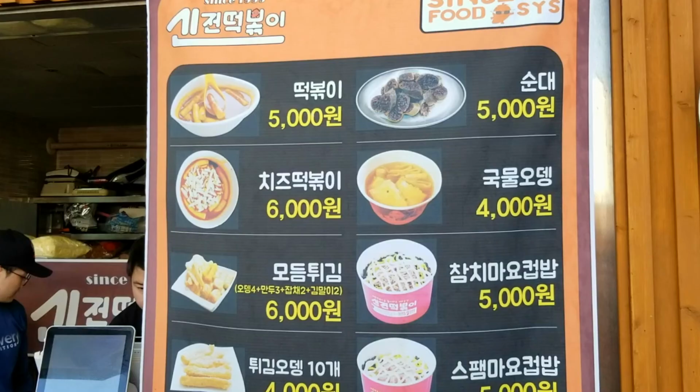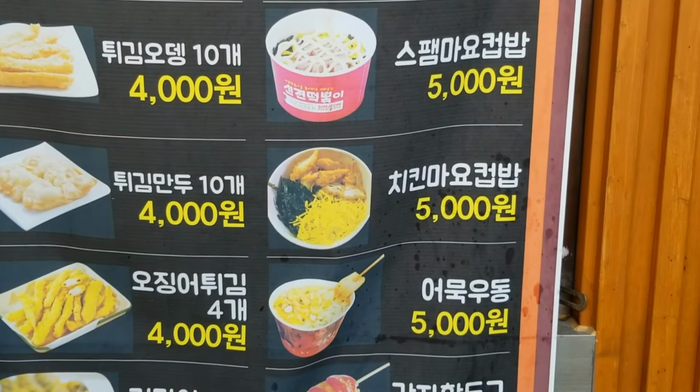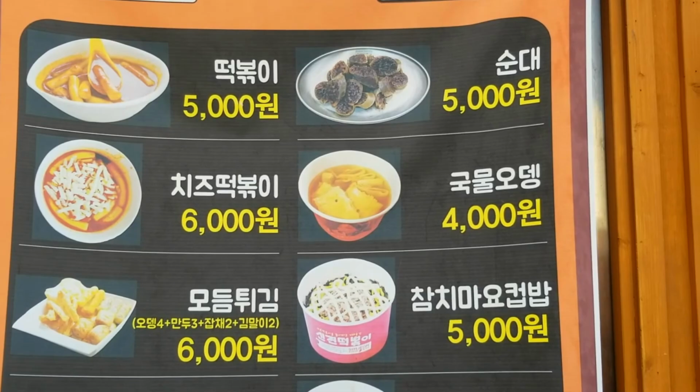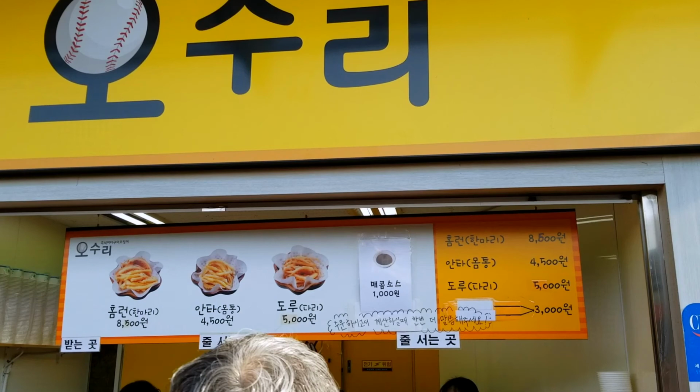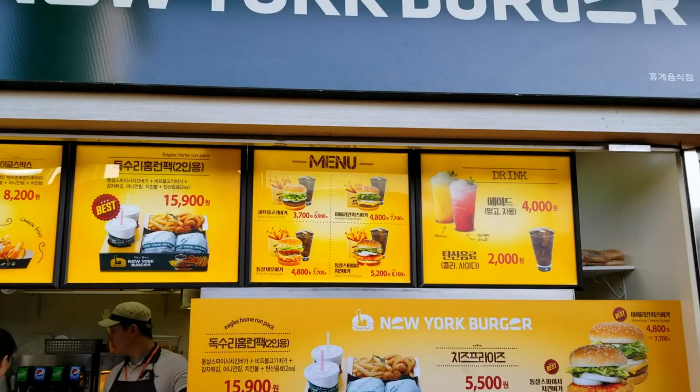A bunch of other Korean street food staples here. And you can't forget the ever famous tteokbokki and sundae blood sausage. There's the common sight of Steph hot dog and also a Pizza Hut. They have different baskets of fried and dried squid. New York burger is here.